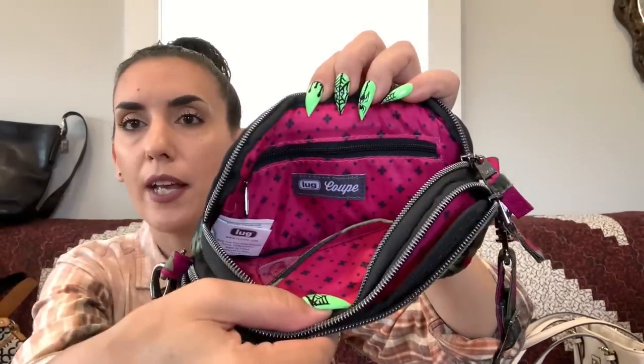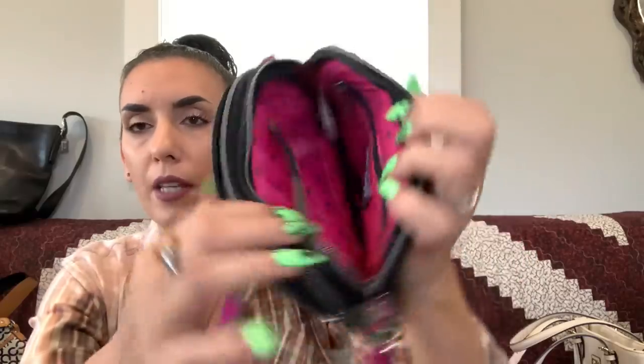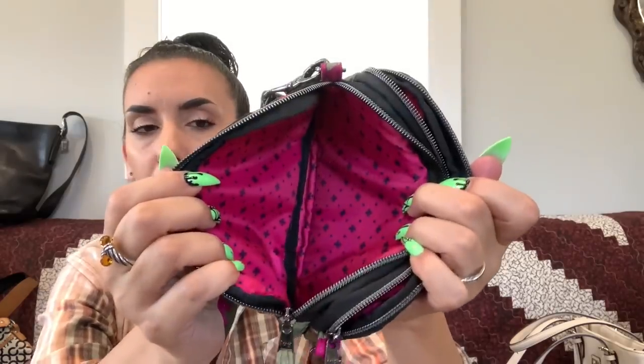And then we have the Lug, which was the camo. It is a crossbody or shoulder strap. You can adjust it, and you can also take this off and feed it through the back here and make it a fanny pack, belt bag, however you want to call it. Excellent condition. You have two zipper pockets on the top. The first one has your Lug zipper and slip, and then the other one's blank. Super excellent condition, super cute, very versatile, and I'm going to drop it to $24.